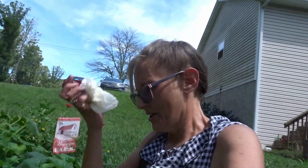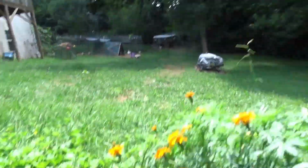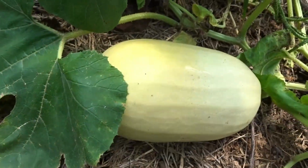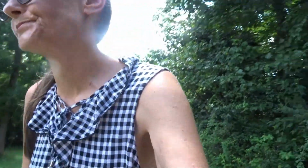But nonetheless, it's hot. But I do want to check on my banana cantaloupe and my spaghetti squash. Here is the banana cantaloupe, or banana melon. Getting big, getting big. And here are my spaghetti squashes. Getting ripe. And our squash is making squash. And our melons are making melons. Yay! Such a lovely world that we live in.